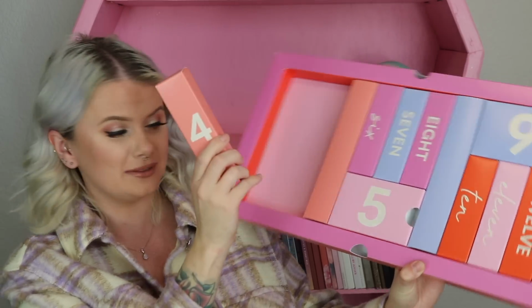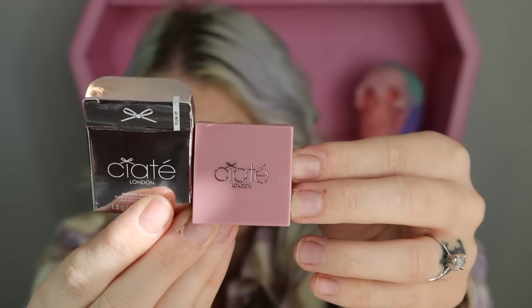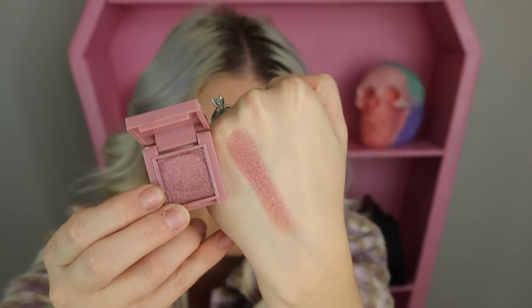Item number 4 now. Let's see what is in this door. Oh, that one almost looked empty. And got it. This one is tiny. It's a teeny tiny little Ciate box. So day number 4, we had a Ciate single shadow. More specifically, it's a metallic in the shade Plum Up. I had to do a little bit of research here because I was like, wait a second, do they actually sell single shadows? I thought they only sold palettes, and 100% confirmed, they do not sell single shadows on their website. So this is something that they specially made just for this IPSY box here.